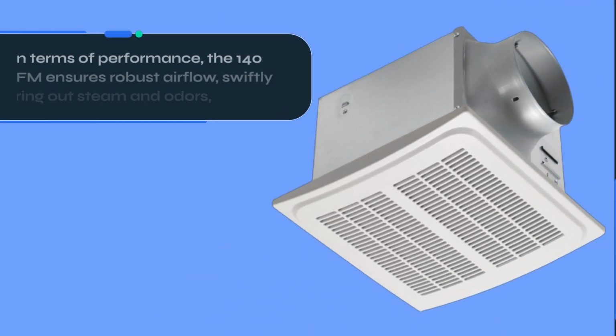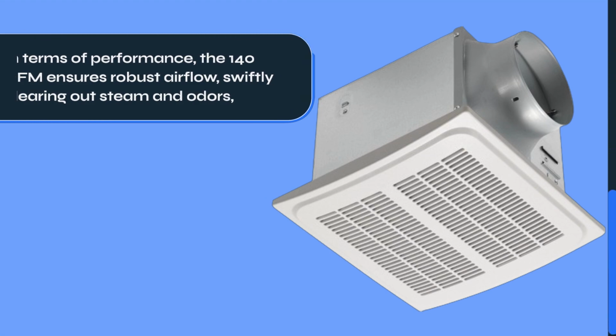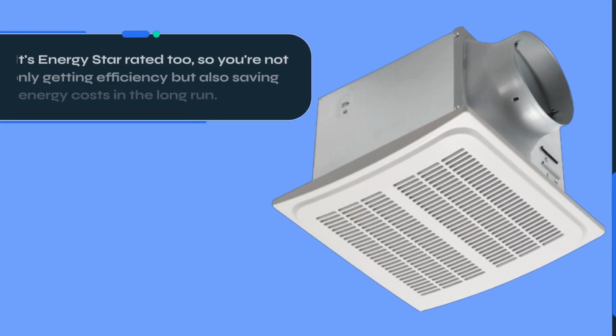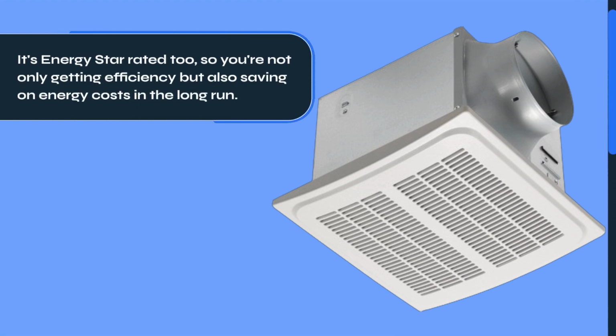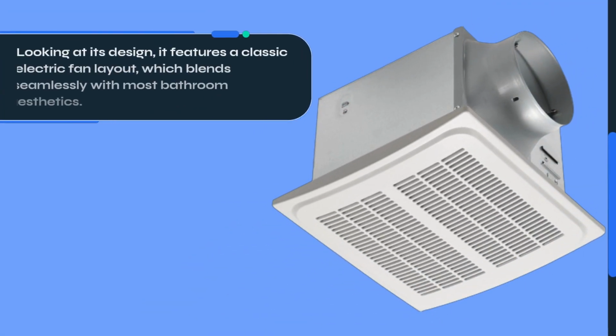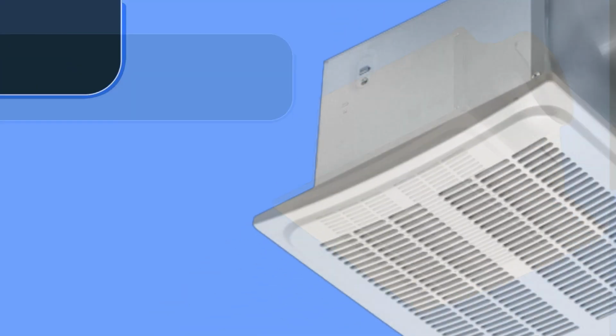In terms of performance, the 140 CFM ensures robust airflow, swiftly clearing out steam and odors, which is perfect for those steamy showers or busy mornings. It's Energy Star rated too, so you're not only getting efficiency but also saving on energy costs in the long run. Looking at its design, it features a classic electric fan layout, which blends seamlessly with most bathroom aesthetics.